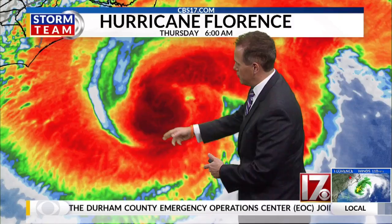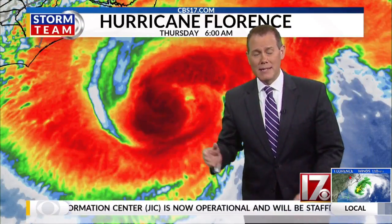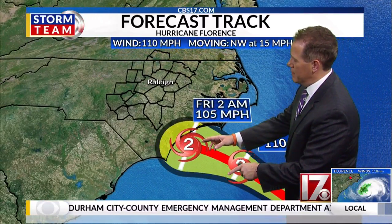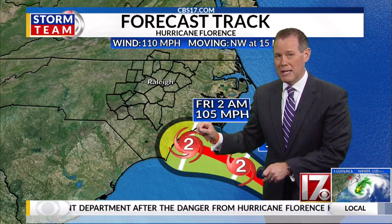Some new storms firing up right around the center of circulation, so it's still capable of producing absolutely torrential rain and very strong winds. Even a Category 2 storm has 110-mile-an-hour winds at the moment. Going to maintain that strength, slow down, and turn to the left as it approaches landfall. Looks like it's going to make landfall by sunrise tomorrow morning. That's the most likely time frame.